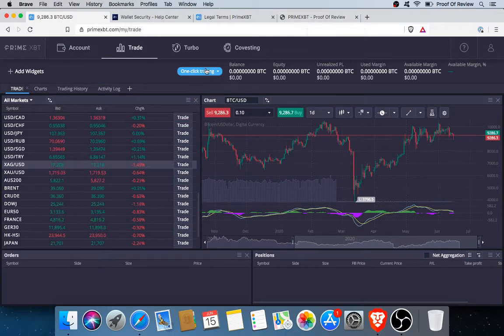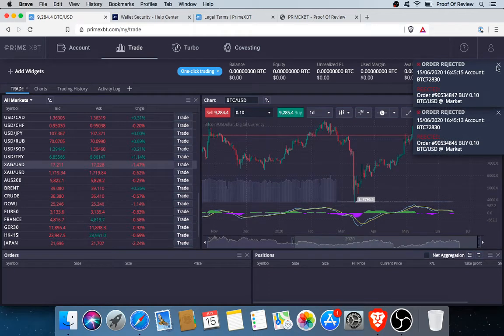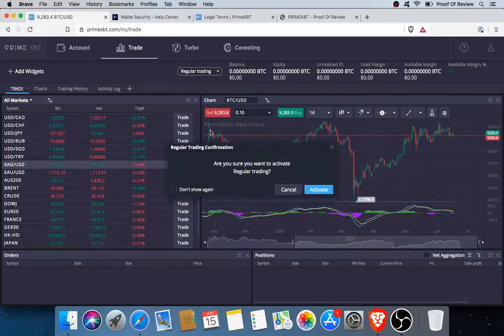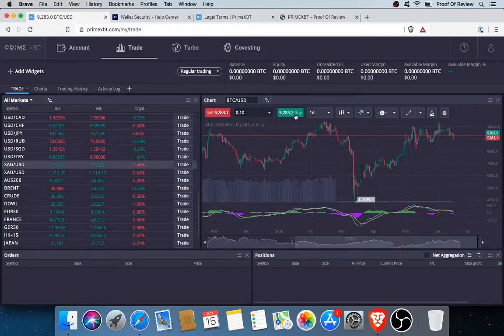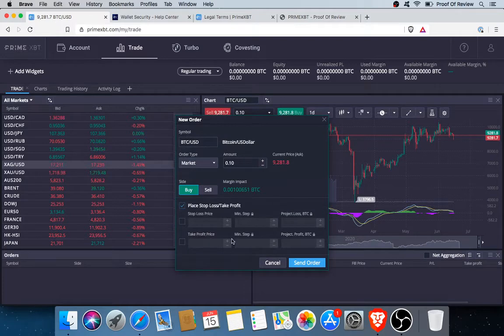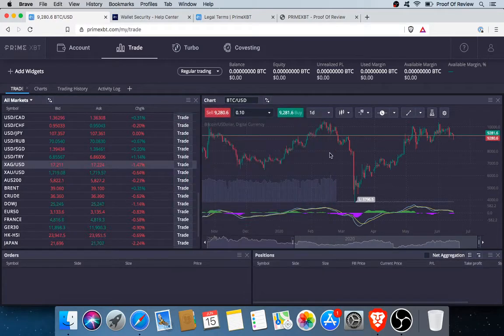In terms of the advanced trading features we talked about, so one-click trading, if you want to save time on your trading, literally you're able to do it in one click. I don't have funds at the moment, but if this was live, it would basically just go straight in. To highlight the difference, we'll go back to regular trading and show you the trading process. So as you see, pretty much users are used to this, buy and sell, and you also have the option to basically put in your stop and advanced trading options.